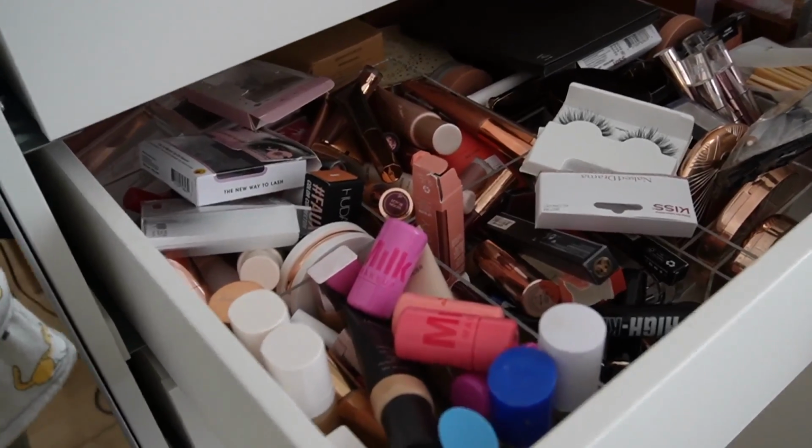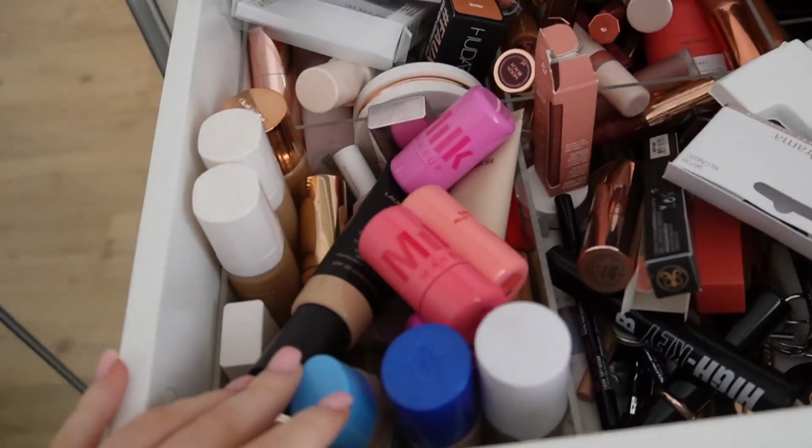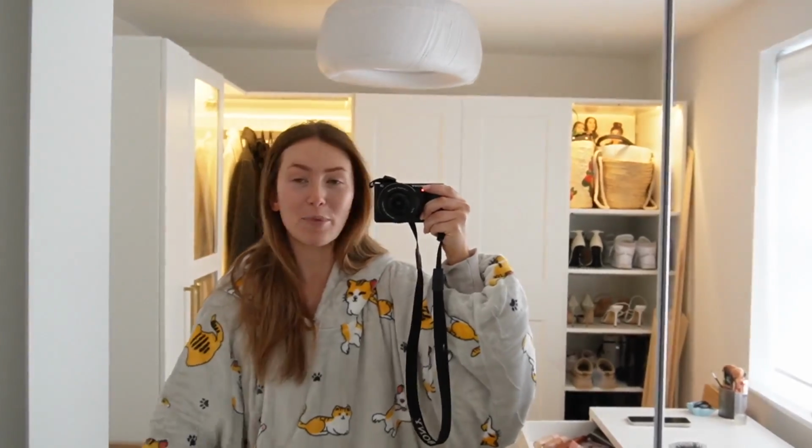We're gonna have a pile of things to keep, which is obviously gonna go back in. A pile of things to get rid of, which is just going to be expired products, things that I'm not using, and then anything that is suitable for donation or to go to family and friends, that's going to be a pile as well. What is that? What is that? This was so organized at one point. I feel like I picked a bad day to do this, but let's go.